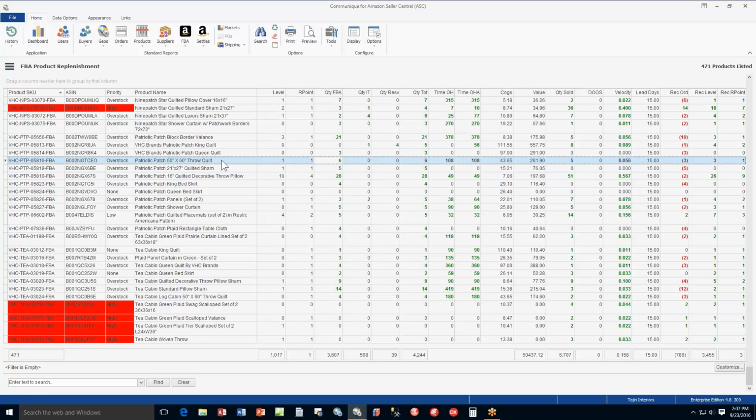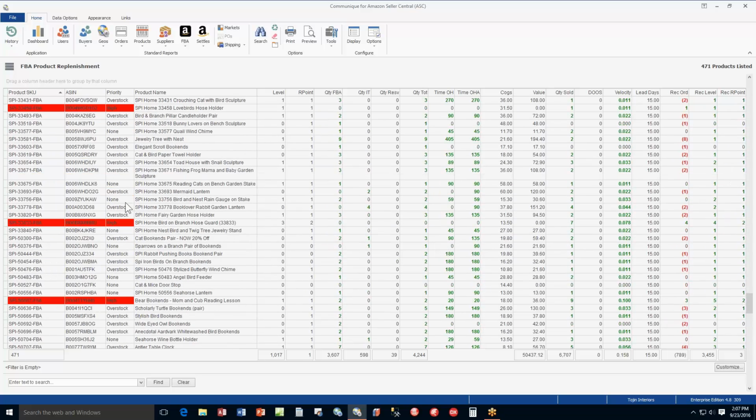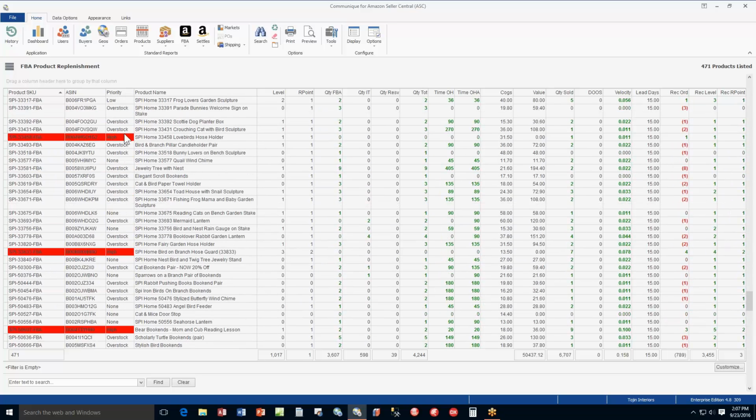So I'll show you a couple more things here. If you notice these items here in red, what these represent are high priorities, your priority levels. And how we determine those is we look at your time on hand, okay? This one right here has a time on hand of 0 days, okay? That probably means you are currently out of stock.